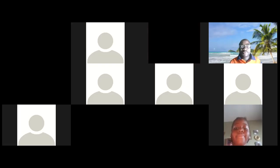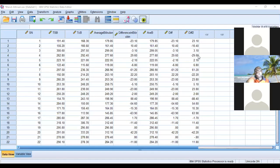So you see, can you see the difference? It's the same difference, but the only thing is the sign will change. Those that were negative become positive, and those that are positive will become negative. It's the same thing. So let's now see the way we plotted it.